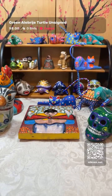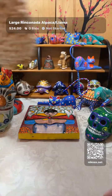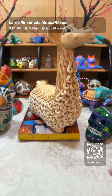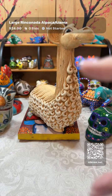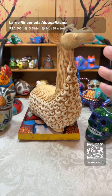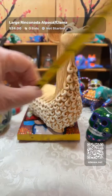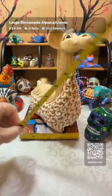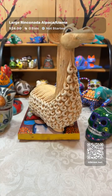All right, this guy was in my Buy It Now. I also had him in a previous show. He's pretty stunning. He is a Rinconada. He's probably an older retired one. Now you'll see these llamas or alpacas, but they're usually the smaller Rinconadas. This guy is huge. He is, I think, 9 inches tall. Yep, 9 inches tall and about 7.5 inches long.